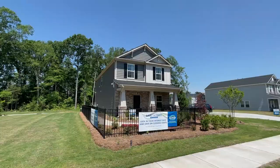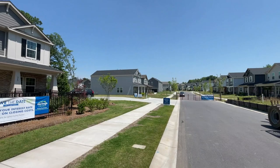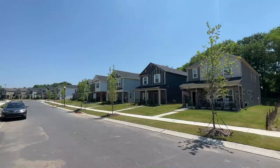This is really close to downtown Pineville, walkable to coffee shops, and you can get right to the end of Little Sugar Creek Greenway, which is awesome. That extends 7 miles up to South Park, right in the heart of Charlotte, and soon it'll connect all the way up to NoDa on the north side of Charlotte. So without any further ado, let's check out this house.